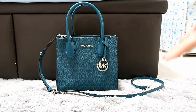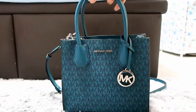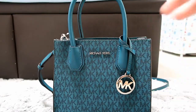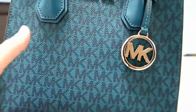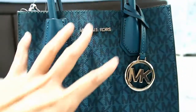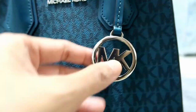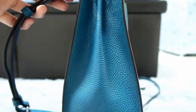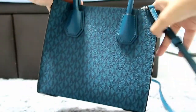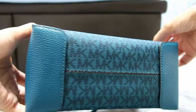Okay, finally, I've already opened all the stuffing and this is what it looks like. So pretty. It's my first time to have a squarish bag, like a tote bag, and this is in Lagoon color. So there's a lot of MK there. Then you can see, I believe this is a pebbled leather. So let's check out first. So this is the front. This one, removable bag charm. So this is really a metal MK. And this is the side. Okay. And this is the back. Okay. And the other side. I bought this as $179. So this is the bottom.